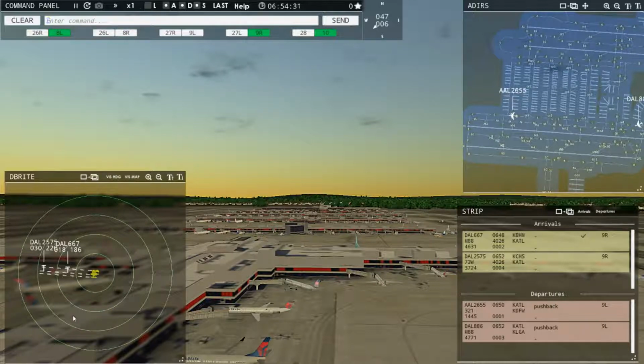American 2655 is going to Dallas-Fort Worth. Delta 866 is going to LaGuardia, New York. Delta 667 is coming in from Birmingham. And Delta 2575 is coming in from Charleston Air Force Base, CHS. Charleston Air Force Base also has civilian terminals, so it's a joint airport. The Air Force has a big transport, an airlift command. I don't know what the wing number is. I know a few of these, but I don't know them all, especially when you get to the smaller airports. God help me on that. The big ones, you can pretty much figure it out by their initials.